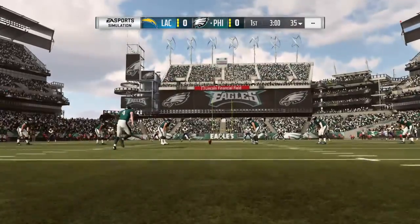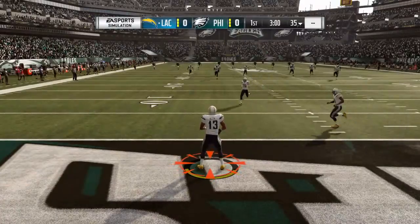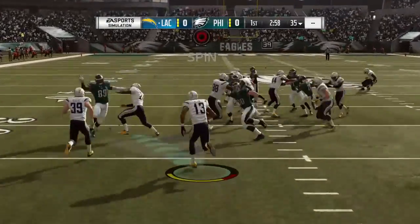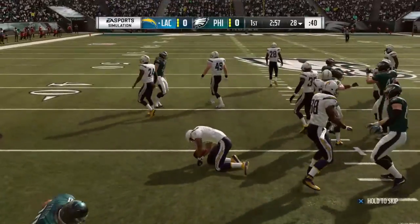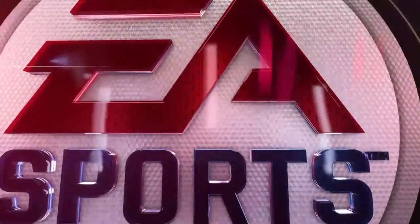Straight ahead, we've got a good one on tap here between the Los Angeles Chargers and the Philadelphia Eagles. This is fielded a couple yards deep. And the decision to bring it out, a good one, as he's up a yard or two shy of the 30.